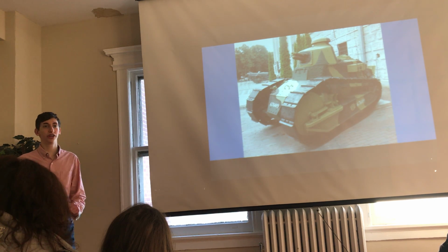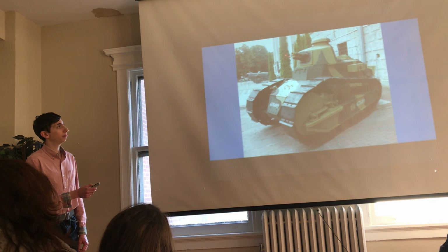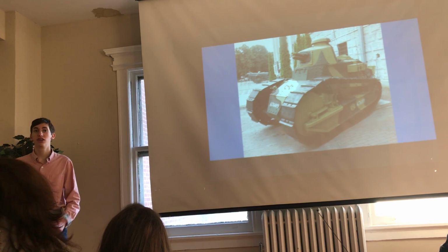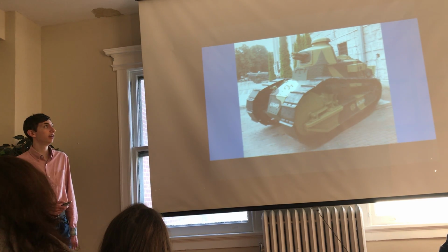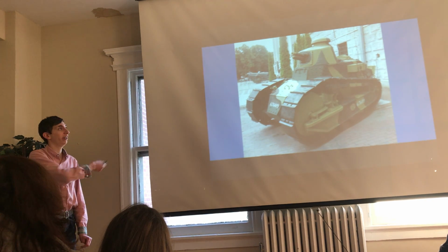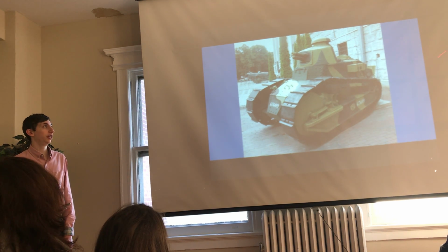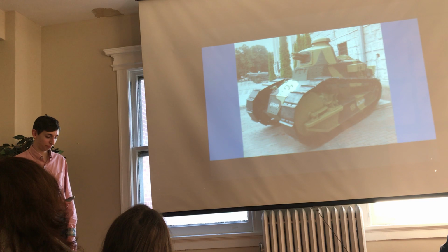But what's so revolutionary about it is that it has this rotating turret. So this gun up here and this big thing can turn 360 degrees. That's what you see on all modern tanks, basically. They all have turrets that can turn all around. And so that's why this was such a significant thing, because now you can fire in any direction. You don't need to turn the entire tank, you can just turn the turret. And some of them had machine guns instead of cannons, but the principle was the same.